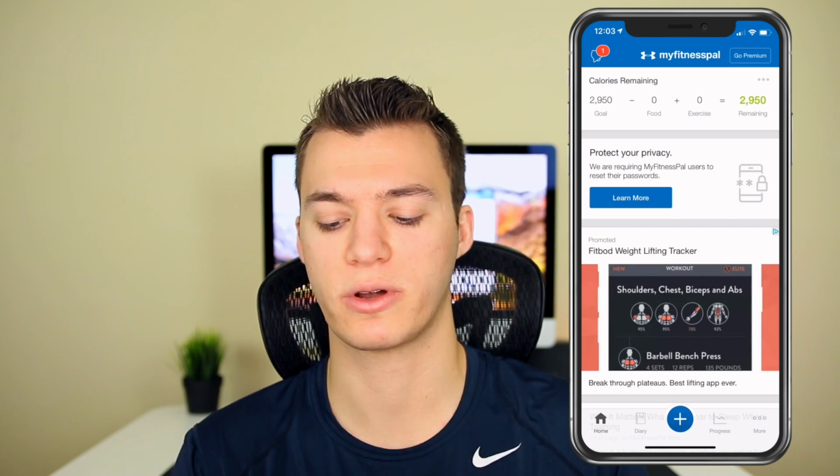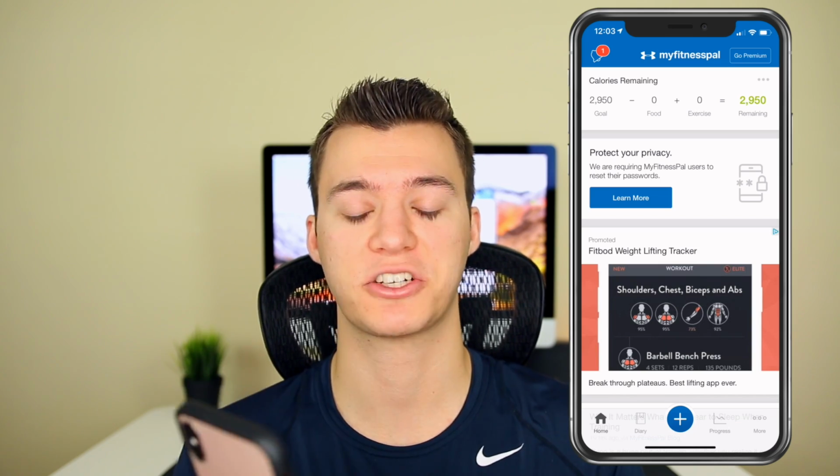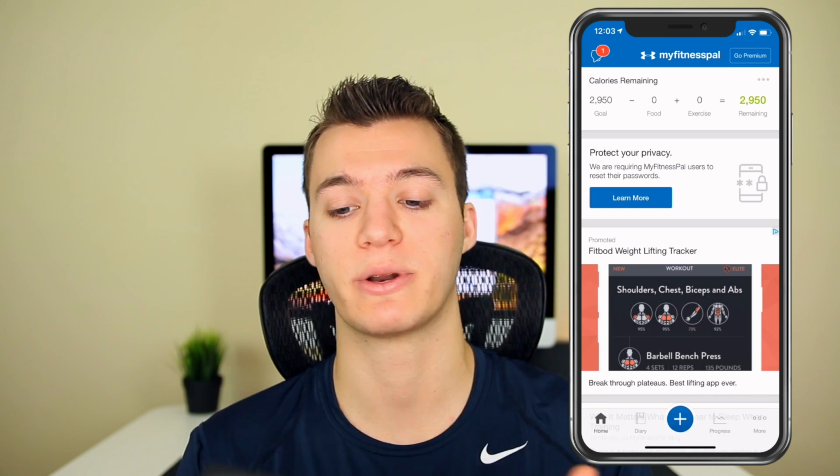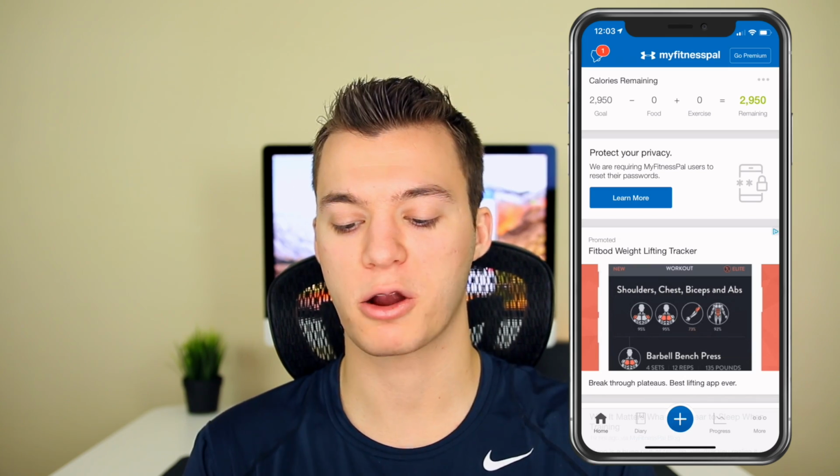If you're trying to lose weight, if you're going on a diet, this is a great application for it, especially if you have an Apple Watch as well. I do have an Apple Watch, so it's convenient to be able to have these sync together. And you also get progress charts and things like that. So it's a really awesome application.